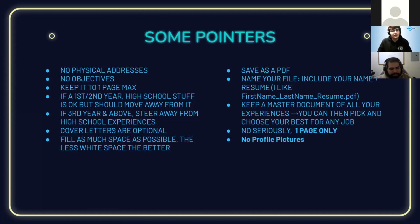So don't feel bad if you have high school stuff on your resume when you apply for internships, because realistically recruiters aren't going to expect you to have a startup your second semester of college. That's crazy. But if you're a third or fourth year, really try to steer away from those high school experiences, because once you talk to recruiters, they're going to ask you about stuff you did in college, right? Like what you learned in college, what clubs you joined, rather than stuff you did in high school.